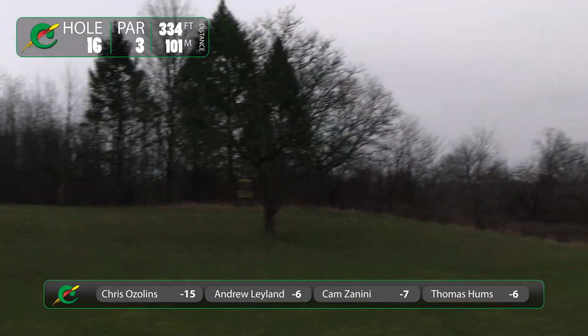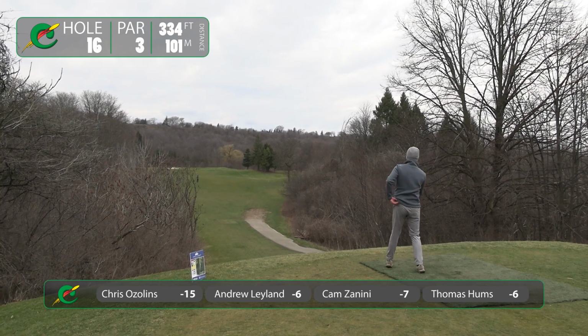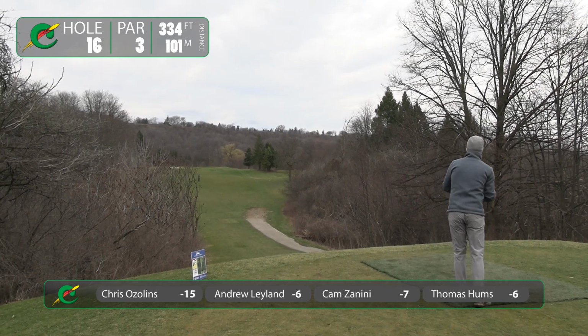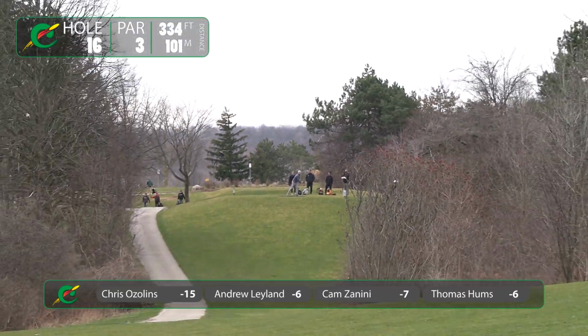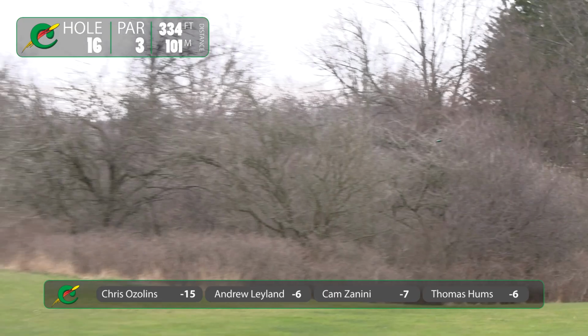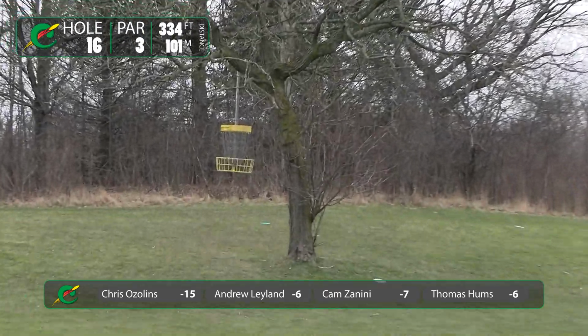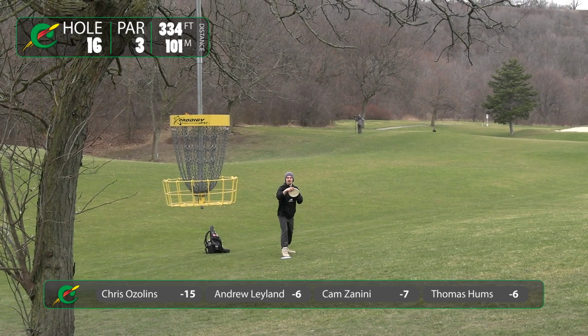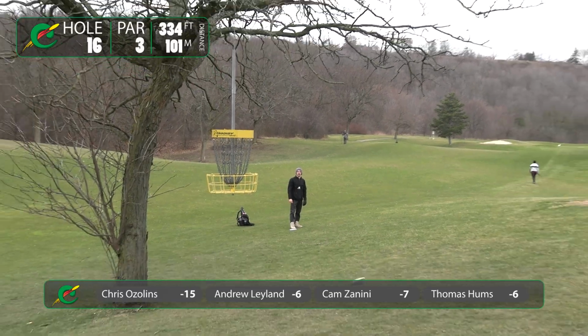Oz goes wide with something overstable. Hopefully he doesn't get caught up by those branches, and that's going to be tough. Yeah, he is going to have to go probably down to at least a straddle, if not even to a knee, because the branches that come off of that tree there can leave you with absolutely nothing. What a fantastic throw. Yeah, 4 for 4 forehands. Cam with a perfect shot gets really unlucky.